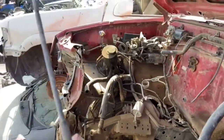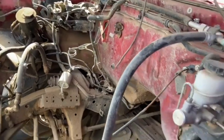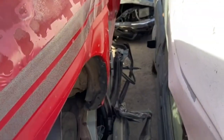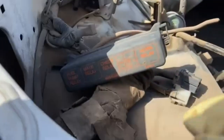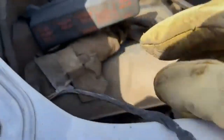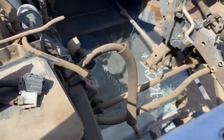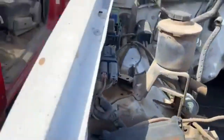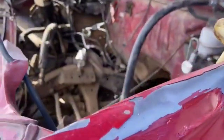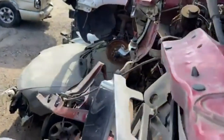Got some here. Got a Nissan Pathfinder. Don't see what I need in this one. I would like to get the light controls out of one of these though. The whole wiring to the side. This one, they took the whole wiring harness. Same for this one. They probably ripped it out for the, when they took the engine out. It's my guess.